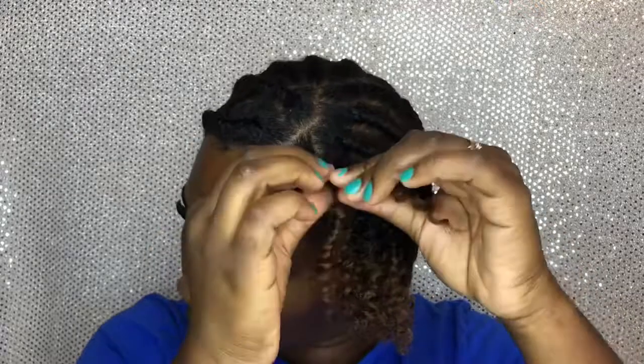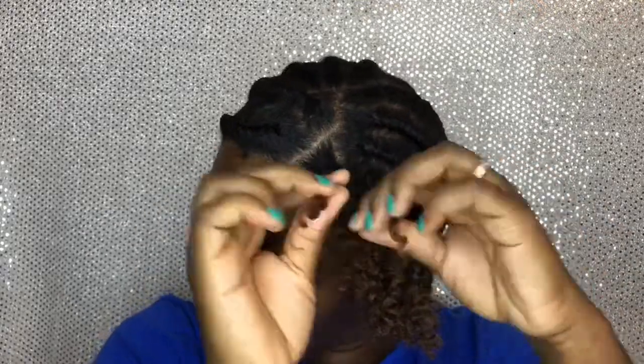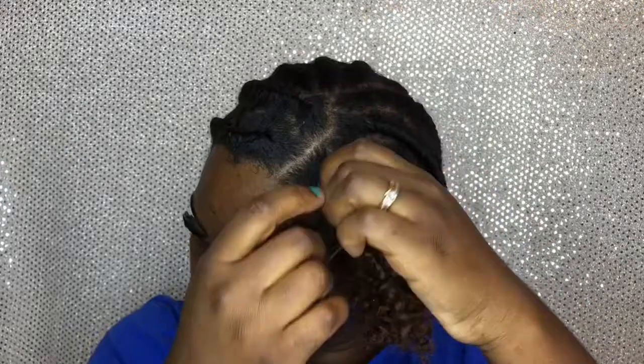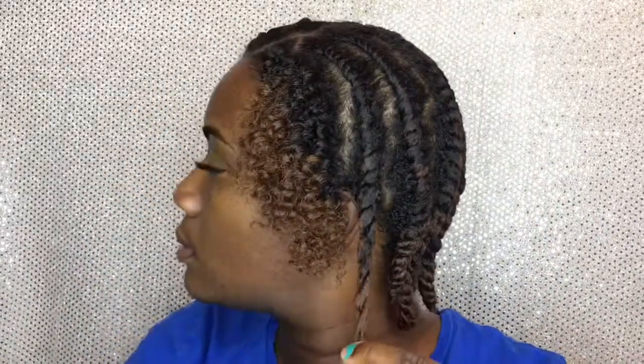I noticed that as I untwisted it, sometimes there would be one hair caught in. I would individually put that hair to the side and just keep untwisting the two twists that were together. So make sure you take your time taking your twist out if you want to see the definition of your flat twist.